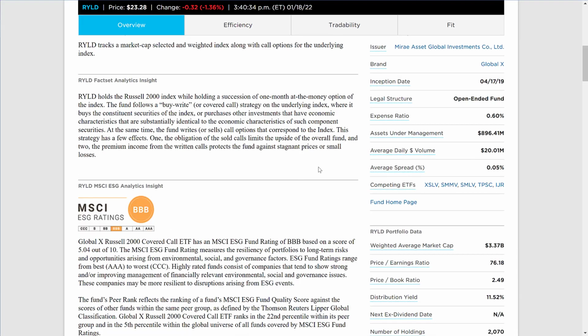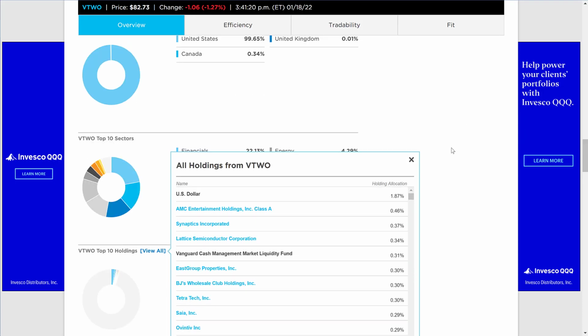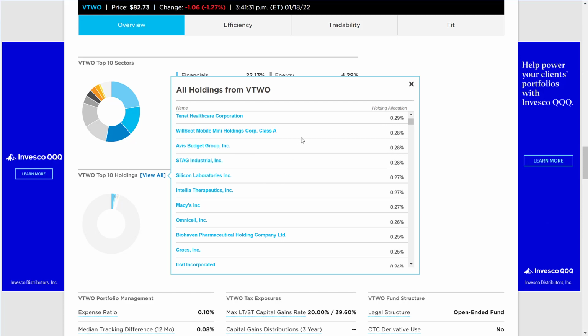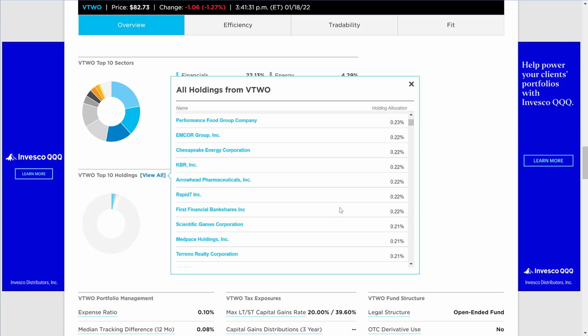RYLD, they just take the Russell 2000 index and sell covered calls on that index. And that index is VTWO, Vanguard's Russell 2000 index. The top holdings mainly consist of things like cash, AMC, one of the biggest meme stocks out there with its huge squeeze, BJ's Wholesale, Tetra Tech, all of these different companies that are kind of small caps. Crocs, you can see, Chesapeake Energy Corporation, Performance Food Group. So you get the gist.